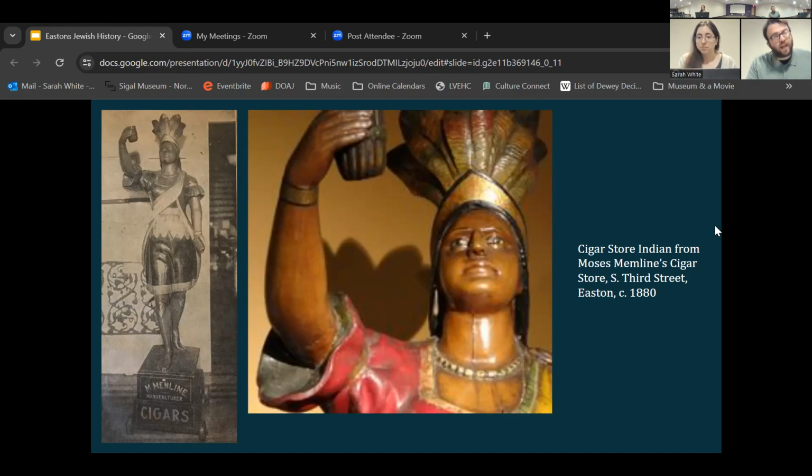She's an advertisement, right? That's really what she is. So she would have been out on the street. That's where Cigar Store Indian goes, right? Right, so she's in remarkable shape. Similar to how we think of the barber pole outside the barber shop. If you saw one of these outside somebody's shop, you kind of know what they were there for. Absolutely.